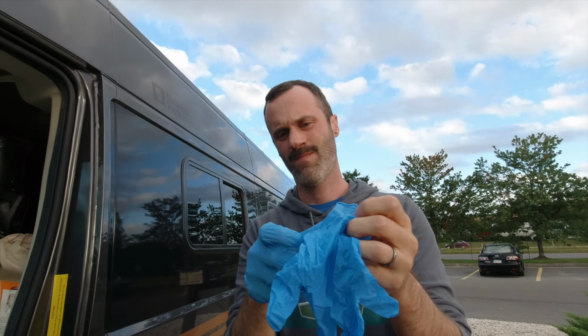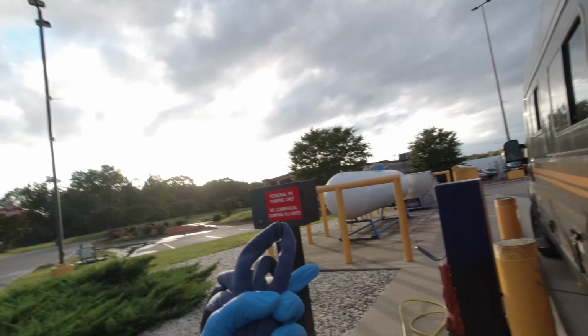So step one of dumping is you gotta put on gloves. Keep it nice and clean. Step number two is to connect the black tank flush hose to the inlet and the water source. What the black tank flush does is once you dump the black tank, you rinse it with some flush water just to make sure it clears out a lot of the crud so it's not too gross and things don't get stuck over a period of time.